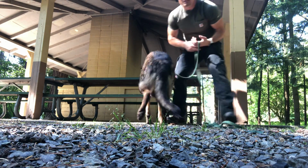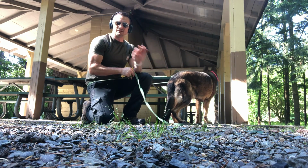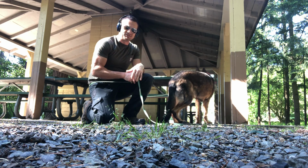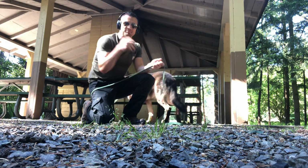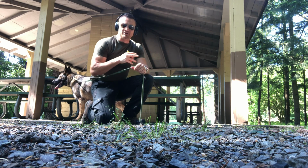So in order to switch gears in Chloe's head here, she has a little anxiety, a little separation anxiety, and she's trying to get back to the car with mom. We're going to use our environment here to help us out.